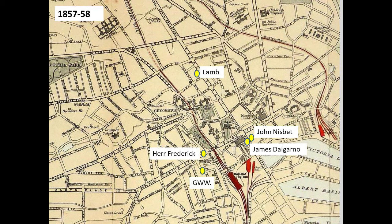On Union Street was Frederick, a German photographer who specifically called himself an artist and claimed over 10 years of experience in taking photos. He also offered the services of, quote, an ornamental hair department managed by his wife. The other two, Dalgano and Nisbet, set up studios opposite one another on Market Street, right next to the Mechanics Institute. The following year, the number increases from 5 to 7.